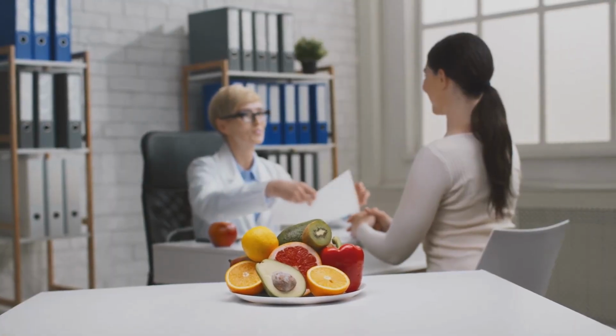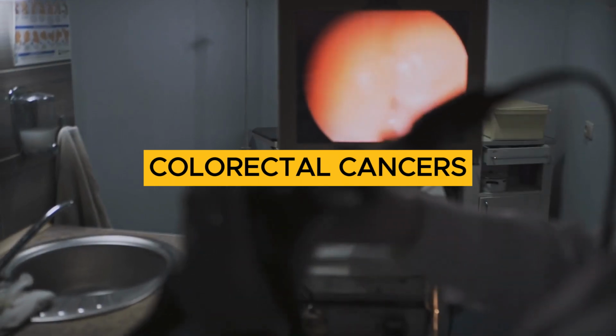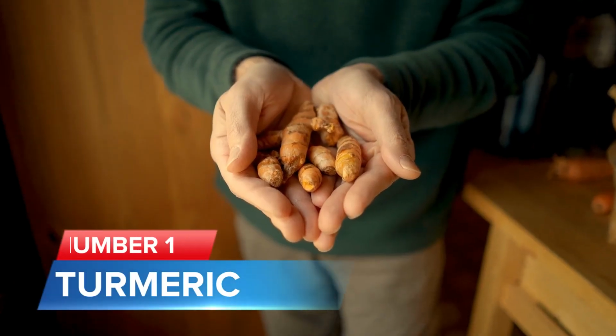Luckily, some foods have been scientifically shown to prevent many types of cancer, including colorectal cancers. So in this video, let's learn about some of the healthiest foods to prevent bowel cancer and colon polyps. Let's begin. Number 1. Turmeric.